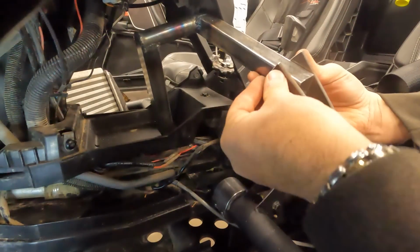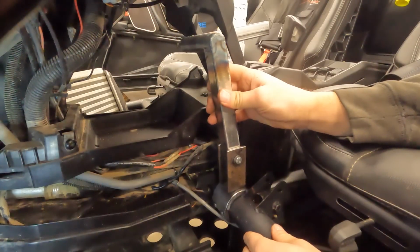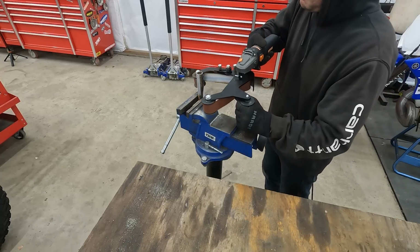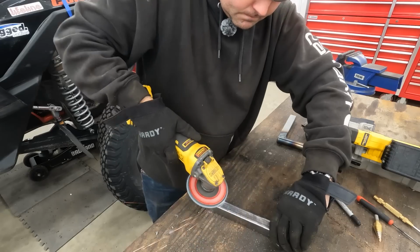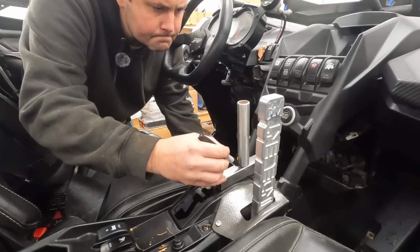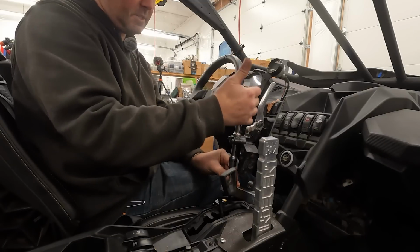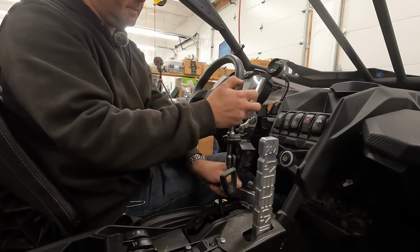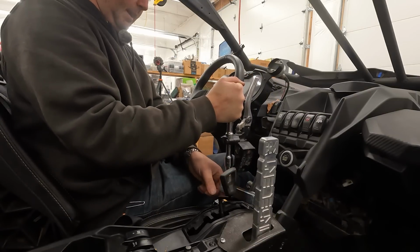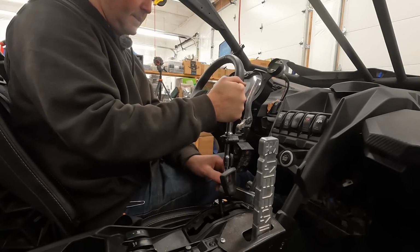All right, so here's kind of the method to my madness a little bit. I'm going to use this tube clamp and weld that on there. Imagine that my half-inch extensions are going to be steel, and then it still works, push-pull, still works good. So I think, at least for our first attempt, this might be iteration number 1.